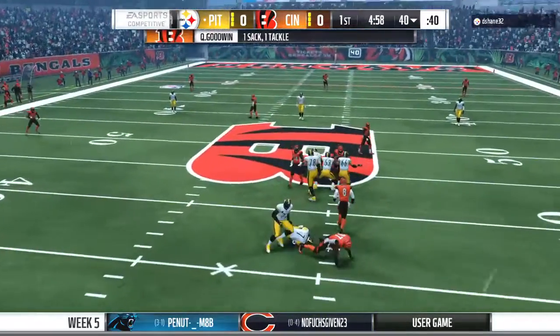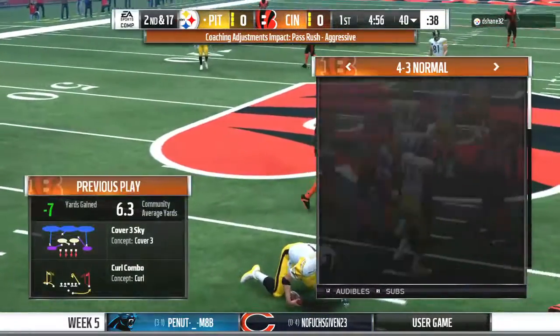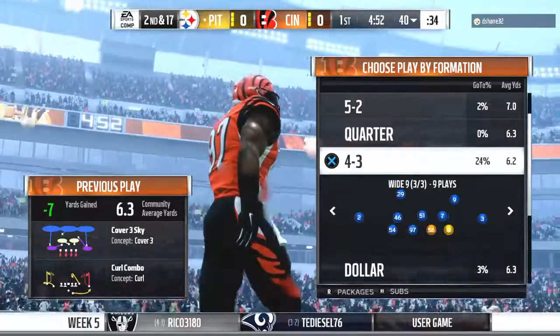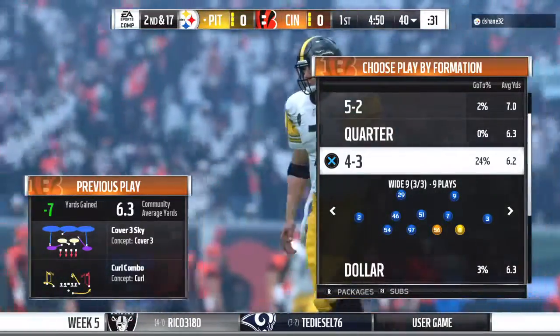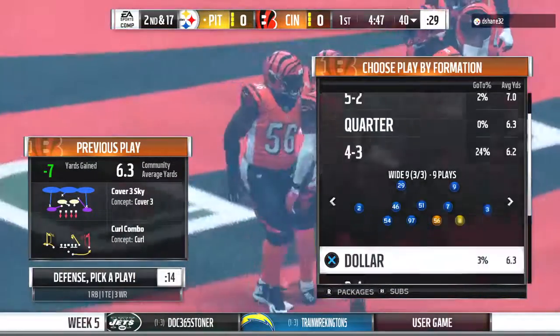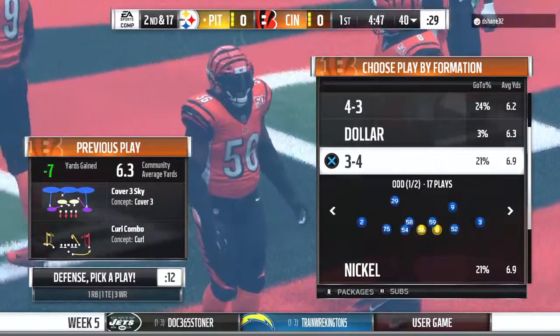And he'll be taken down by the Bengal pressure. Great job defensively. I think he was trying to go through his progressions, find someone to get rid of the football. Before he knew it, he was on his back. So that just brings us right back to what you said in the beginning. A great job defensively. Nowhere to go with the football. That led to the sack.